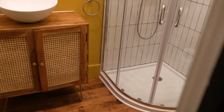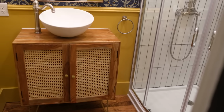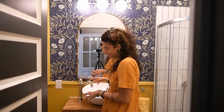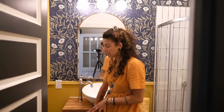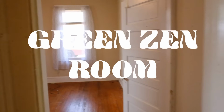The sink we salvaged from Habitat for Humanity, and this wood cabinet came from Marshall's, and we cut the hole out and had the sink installed on top. Just kind of adds a modern detail, but also has a very Art Deco energy about it. I'm just really jazzed about the space. I love arch mirrors, and I love that this space is much brighter. It was really dingy and disgusting when we were renovating, so it's really cool to see the space come to life. Moving on.